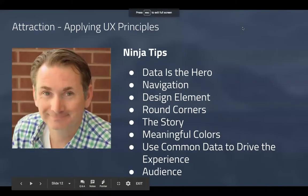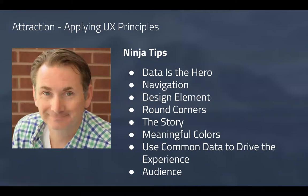So to recap, the data is the hero. When you start adding design elements and punching up your thing, do not let the design overpower the data. That's why you're doing this, it's for the data. Second is navigation. Web standard navigation inside of Tableau will serve you well and do wonders. Design element: you guys saw the example between the coffee dashboard and the coffee dashboard rework that we did. Having a design element really, really, really can help.